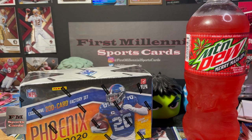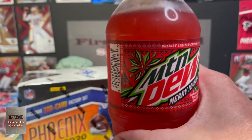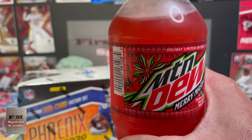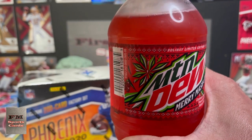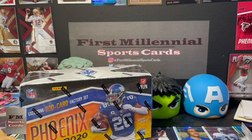The Sippin' part is this sweet Mountain Dew Merry Mashup, the holiday limited edition. Nothing says Christmas like ridiculous amounts of sugar and caffeine. But it's pretty good, so we ain't even gonna get mad about it.